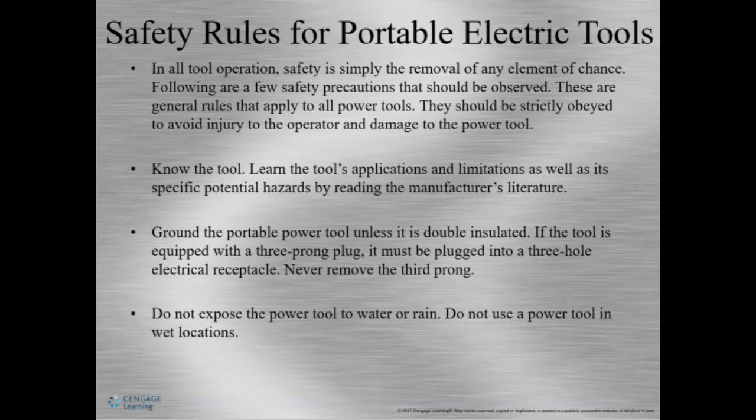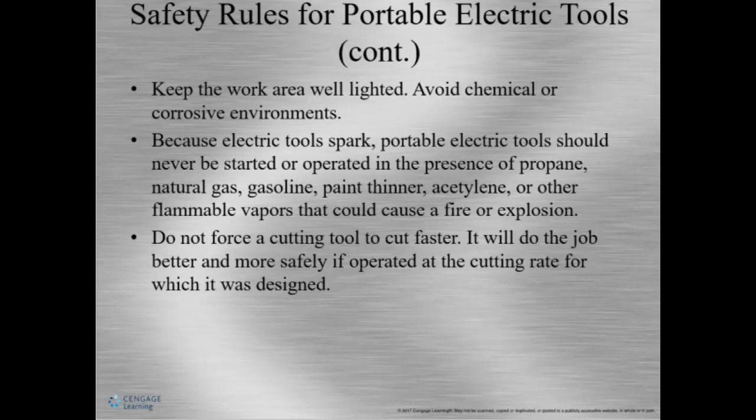All right, kind of common knowledge, but let's go over this. We want to make sure that we follow all safety precautions before we use a tool. If you don't know how to use it, please get instruction. Also, know what the tool can and cannot do. We want to make sure that the tool is properly grounded according to the manufacturer. So, be in a well-lit area when you're working with your tool. Avoid dunking your tool in water and or acid. Does not really work well.